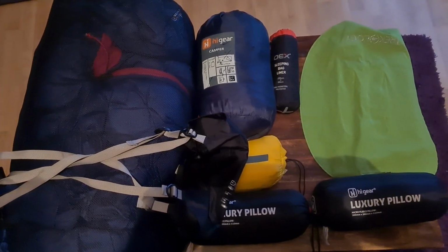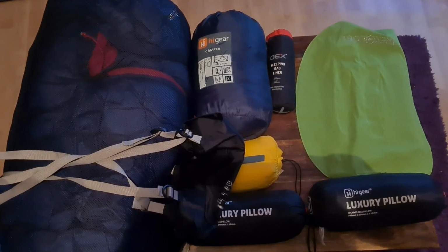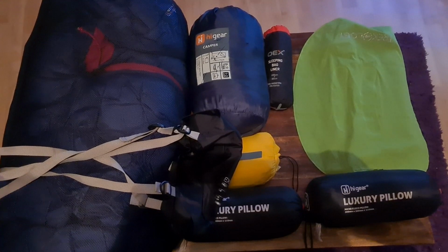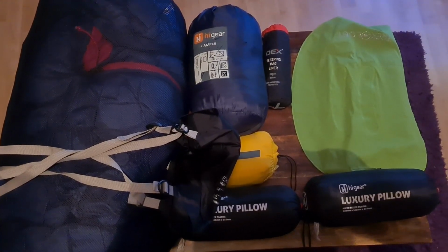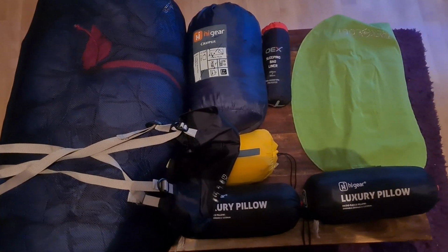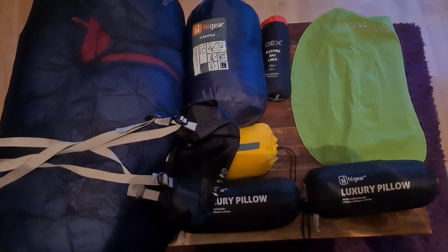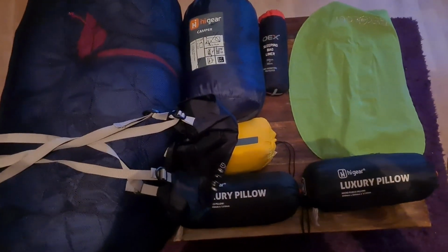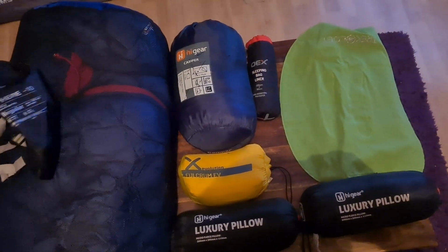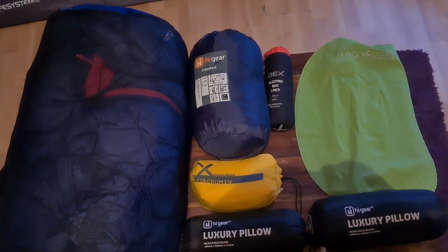You've got my high gear summer sleeping bag. Plan on getting rid of that and getting an even more compact summer sleeping bag. We've got a sleeping bag liner, adds that extra couple of Celsius warmth and prolongs the lifespan of the sleeping bag. I've got my 2 OEX pillows and I've got my inflatable pillow there at the right. Just need to move this compression sack and then you'll be able to see the OEX Fulcrum inflatable mat.